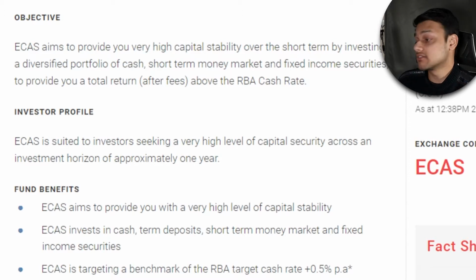Now, of course, this ETF tries to invest in stuff like fixed income securities, bonds, short-term money market securities, and other sort of securities as well. And it's mostly suited for a time horizon of about 1 year only. It's not really meant for those long-term holds because the returns are not going to be that high. Now, this ETF is mostly a low-risk ETF. I wouldn't say that it's an alternative for a savings account. It is definitely more risky than a savings account, but it's less risky than other kind of broad market ETFs that are out there.